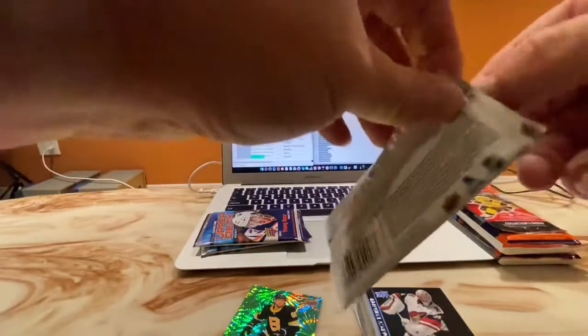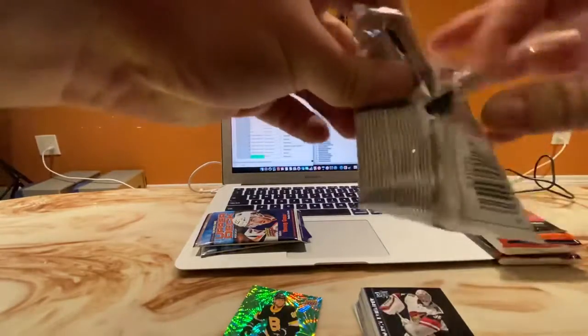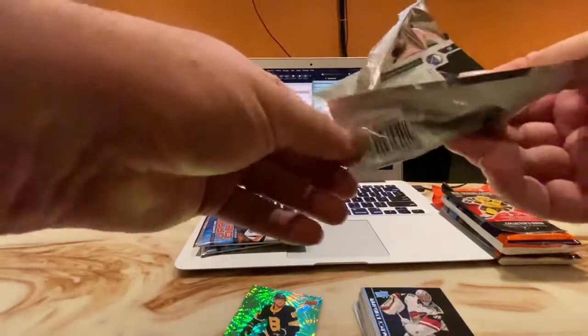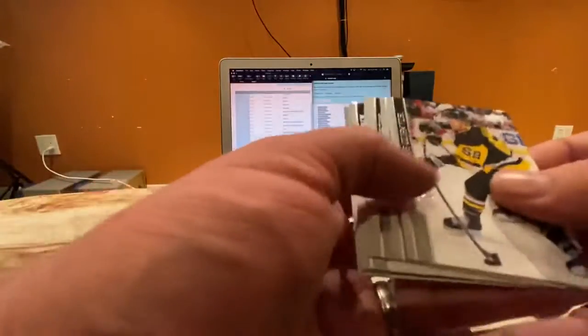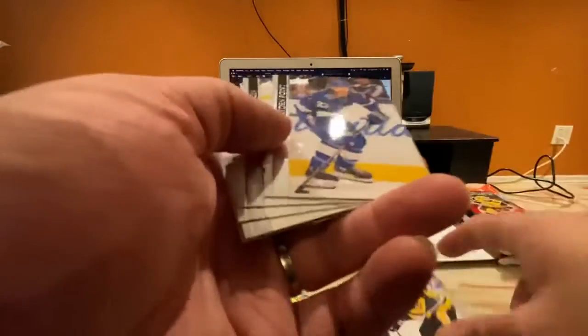Don't worry though, we don't just send out the hits, we send out all the cards. So even if you bought in and you're not getting any big hit cards, you are still going to get your cards. So you're able to update your collection, just maybe not with quite as many sparkly cards as you would have wanted. Jake Guentzel from the Penguins.